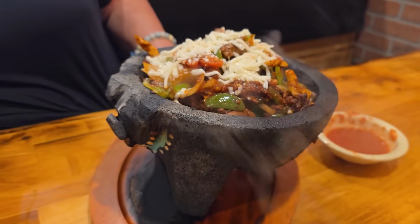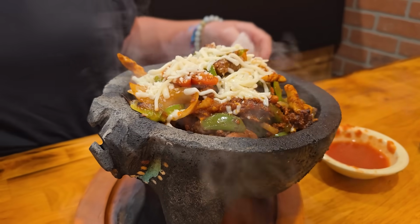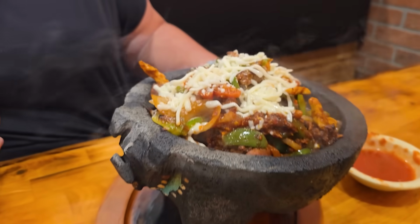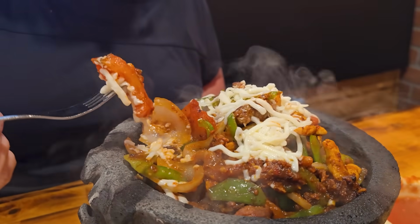You ordered the lava bowl. It came out. It sizzled to the place. The smells were just coming off. Everybody in the room was looking at it as it went through. And the first thing I thought is, that's not coming to our table, is it? And it was what Dawn ordered. What did you think about that?